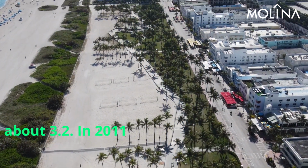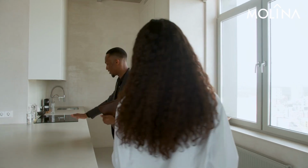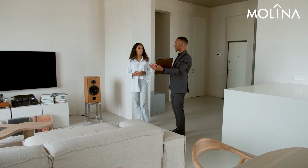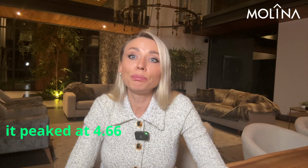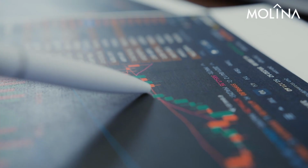In 2019, right after the housing bubble burst, it was sitting at 3.3, but things have changed quite a bit since then. By October 2020, this ratio had risen to 4 before this housing bubble popped. It peaked at 4.66. What does it tell us? A higher ratio indicates that homes are becoming less affordable compared to income. Understanding this is crucial because it can affect everything from choosing where to invest to predicting market trends and potential for appreciation. Price-to-rent ratio.